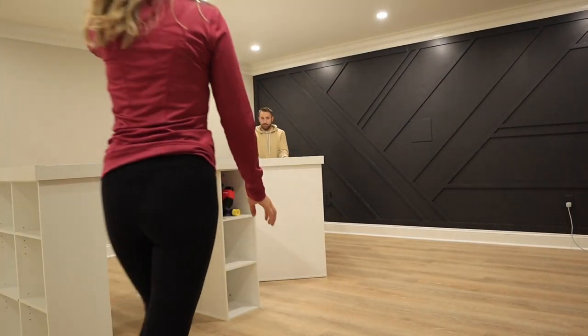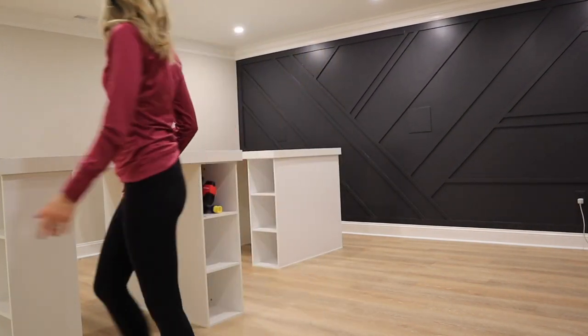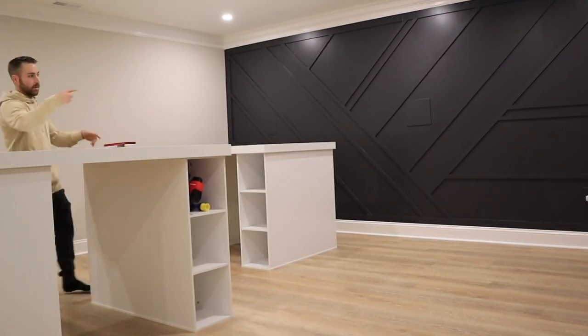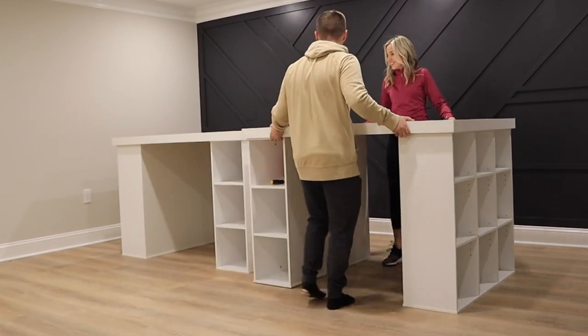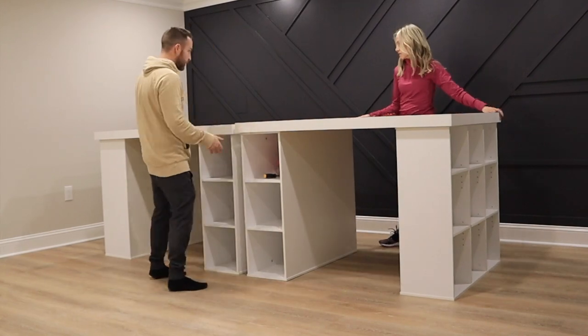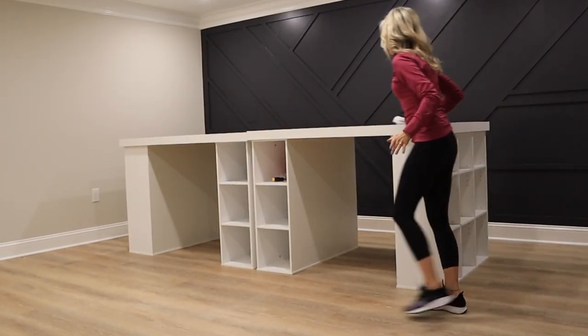So these are Amazon craft tables. They weren't cheap, however, I just feel like throughout my children's life, they can use these all the time. You'll see they fit perfectly here. And we also got the stools from Amazon as well. It all turned out so good. I can't wait for you to see everything, but the kids love it.